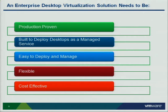But at the end of the day, it's been my finding that the desktop operating environment is extremely complex. It's not easy, right? It's a tough job to manage that environment. So if you're going to deploy and manage a system to do it, you've got to have one that can scale and that can handle that.